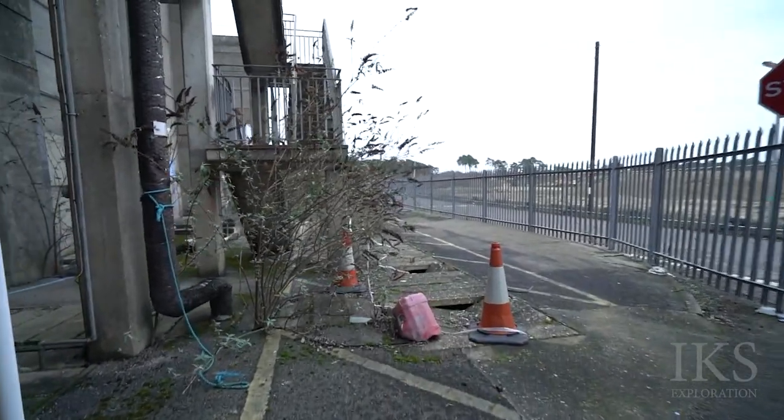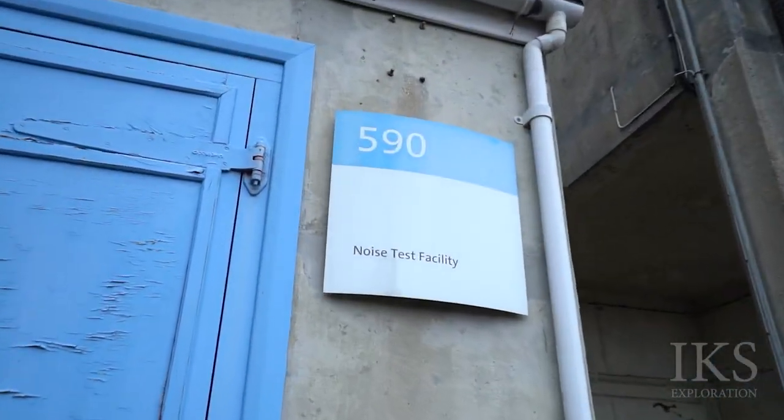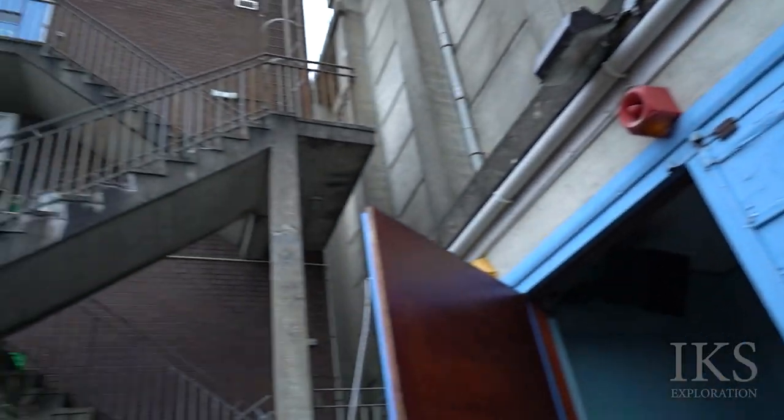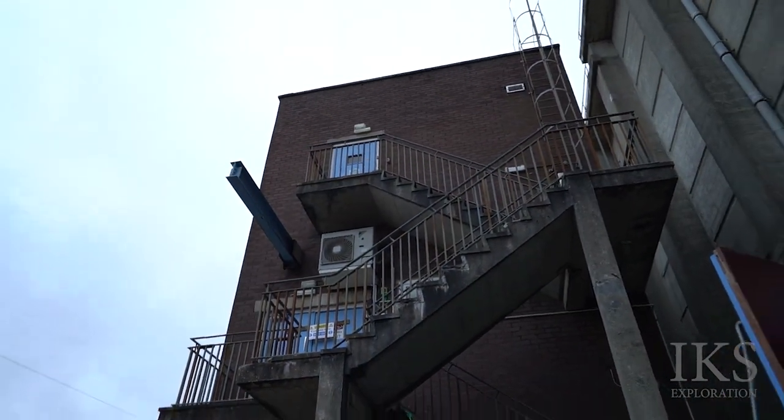Noise test facility building 590. Wow. What about all that then? Can't we get in there? You can't get in that. I've tried to see.